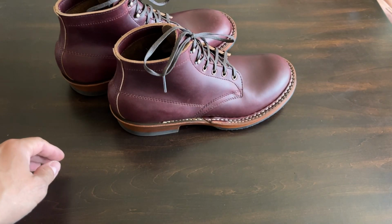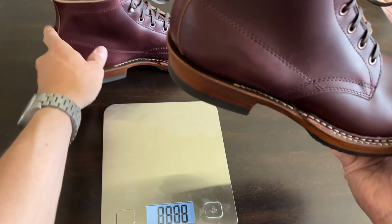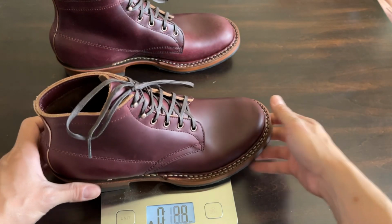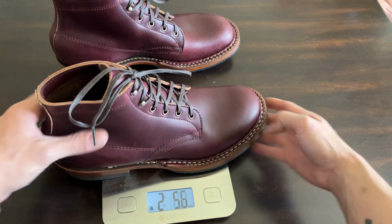Weigh these bad boys real quick. So we'll call that 2 pounds 6 ounces.